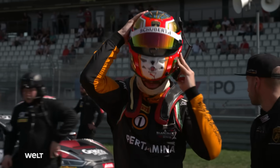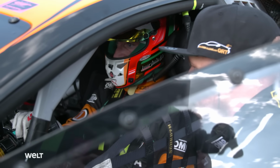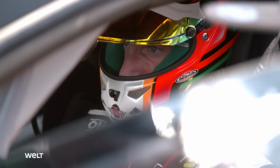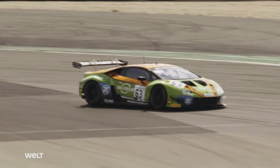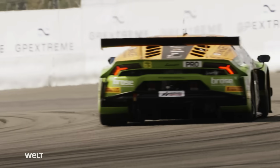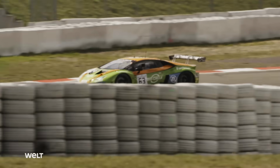28 racing cars will take off from the starting line. The pit crew have filled up the Huracan with 115 liters for the 31 rounds. The 1-hour race is underway. The Lamborghini can easily defend its lead.